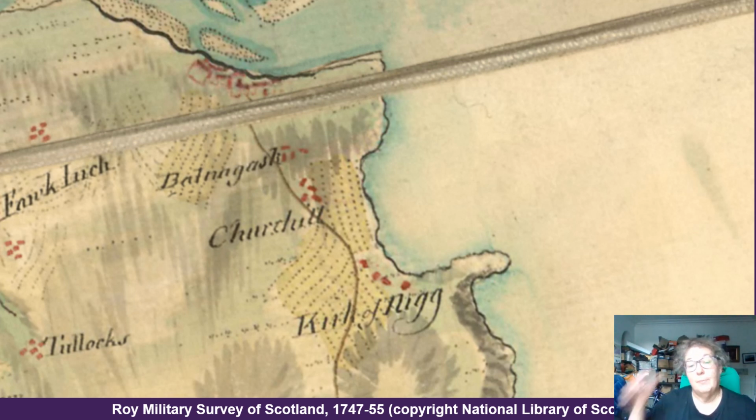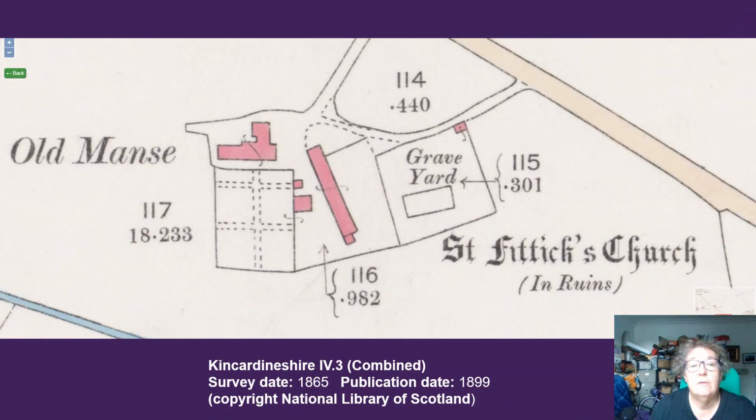This is Roy's map, mid-18th century map, showing Balnagasc here and the Kirk of Nigg here. See Nigg Bay here. Not a huge amount of detail, but again you'll see on Roy where he's showing the areas that have been cultivated, and so you can see here rigs, different angles of rigs, and again I'll come back to that when we talk about the excavation itself.